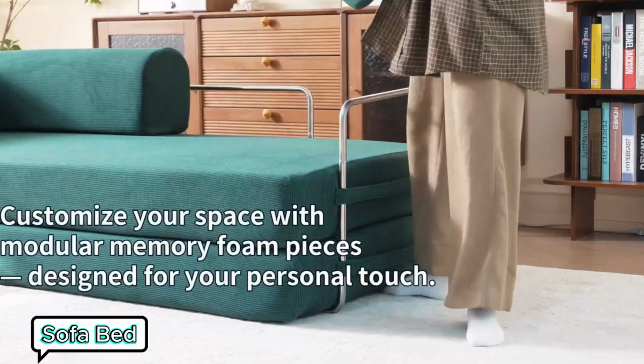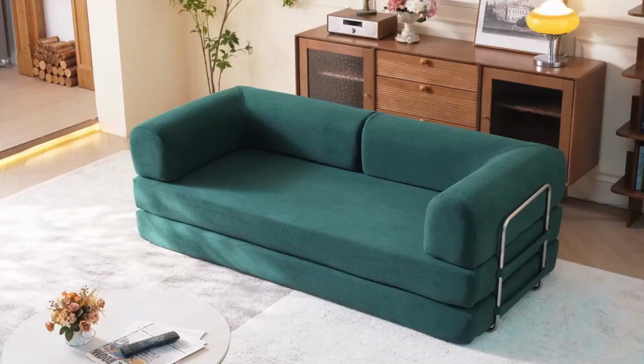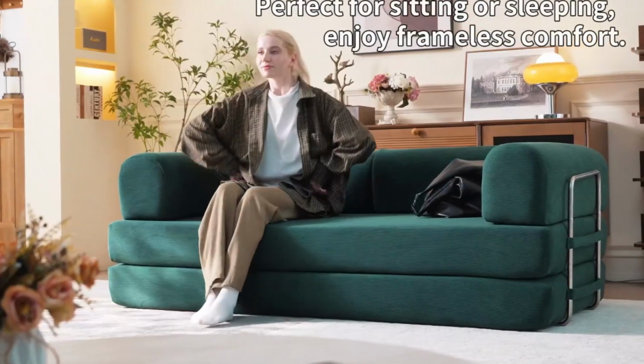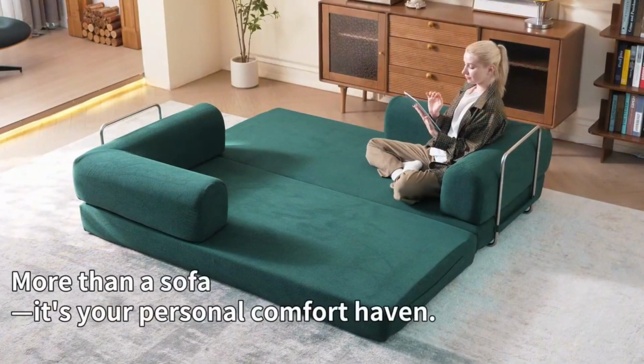Upgrade your space with this 79-inch convertible sleeper sofa bed. Designed with soft corduroy fabric and a fixed-shape frame, it easily folds from a stylish couch into a comfortable mattress. Complete with a matching cylindrical pillow, it's perfect for living rooms, bedrooms, or studio spaces in a fresh green finish.